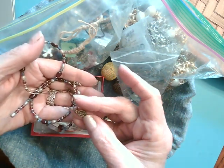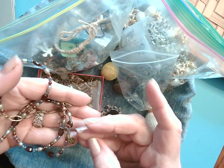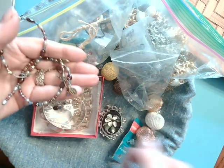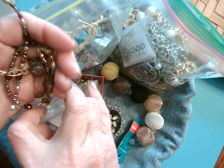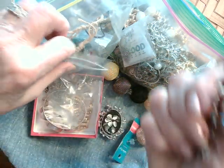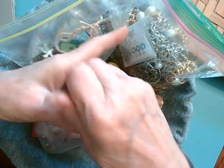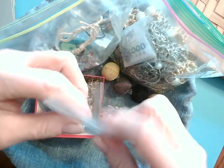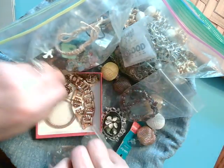And it's some designer who's supposed to be Michelle Gallen. She's supposed to be good. Never heard of her. But I'll do some research on her, and I'll just put that back together. Don't want to lose any of the beads. Okay. That was an intentional purchase.